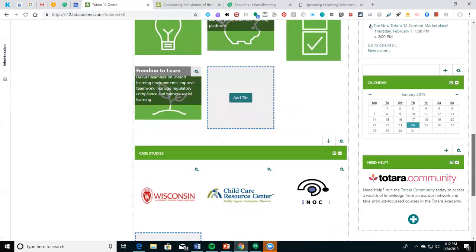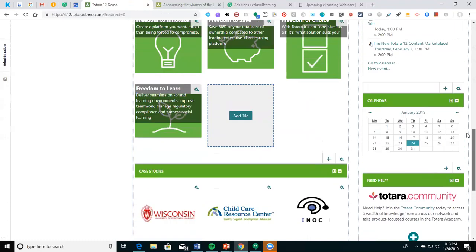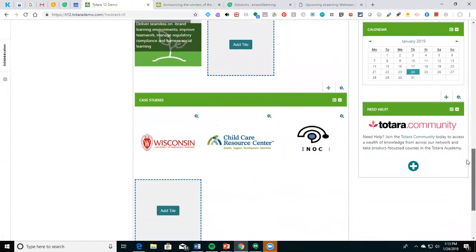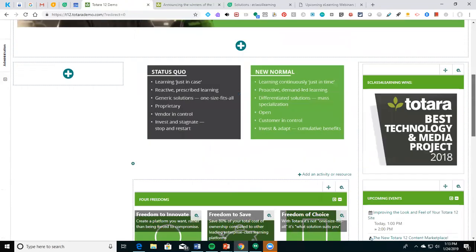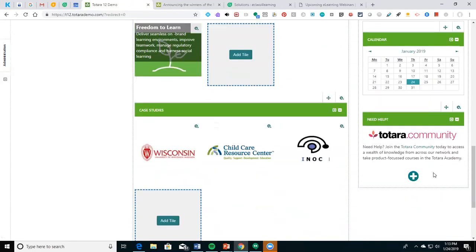Okay, I also did my case studies, and then I linked them here. In this one, I opted to just do the image, so I didn't put a title and I didn't put a description. And I renamed this one The 4 Freedoms, and this one I called Case Studies. So that's kind of cool. Then I added the upcoming events and the calendar. And then there is a new block to the Totara community.